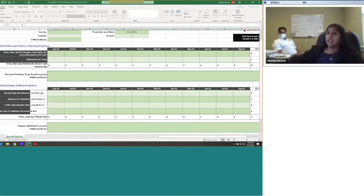In the second section, which is the Chapter 2008-111 revenues, we know that there are some counties that cannot break these levels of detail out for these three, and sometimes they're looped under all other. We would ask that you try to break them out as much as possible because this is how we have been requested to provide the information. And so it makes it easier when we have an apples-to-apples comparison statewide.